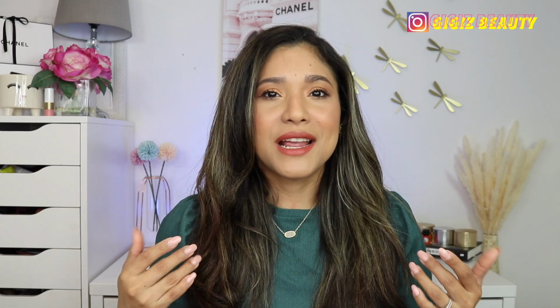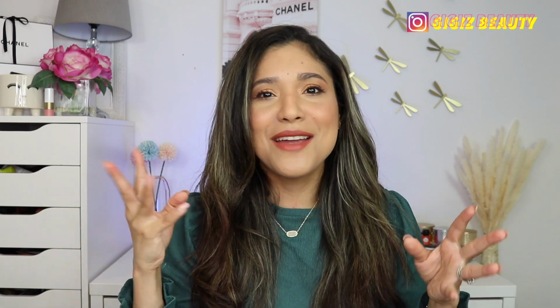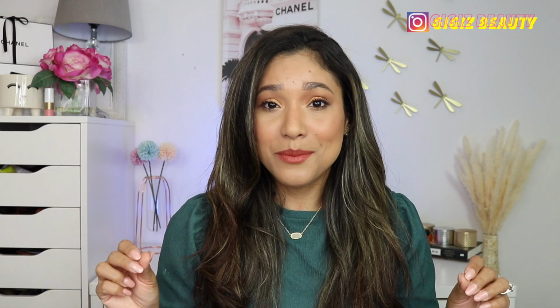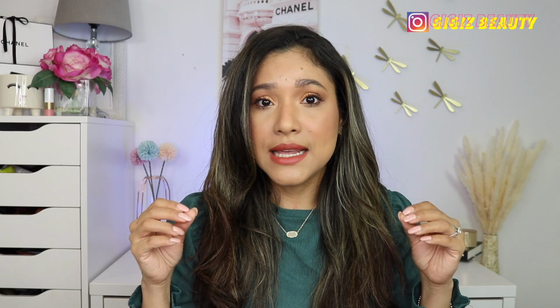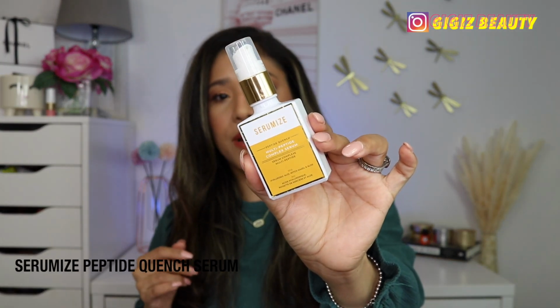After I get the breakout, I get that hyperpigmentation that is never fun, and I'm always dealing with those every single month. Right now I have one right here that of course is covered with makeup, but they are so stubborn, so difficult to get rid of, and I feel like these products have helped me, made a difference in the overall tone of my complexion. So I am going to begin with this one. I already shared this product before with you. This is by the brand Serumize.